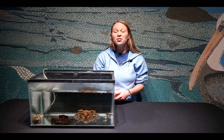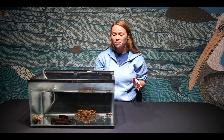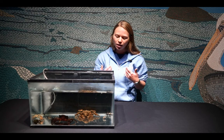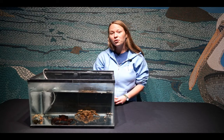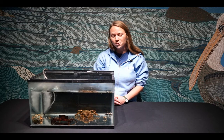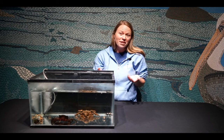Now remember, if you meet any of these big crabs in the wild, it's best to leave them alone. We don't want to hurt them, and we certainly don't want them to hurt us. Hermit crabs are one of the few creatures that are safe to handle if you find them in the tide pools. Just remember to put them back where you found them. You might have interrupted their dinner.